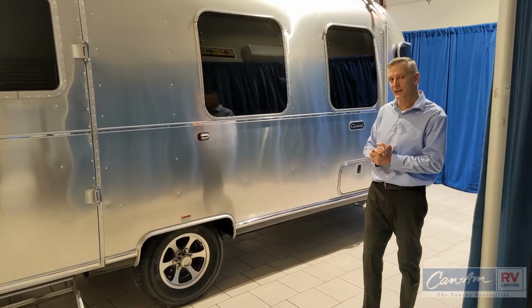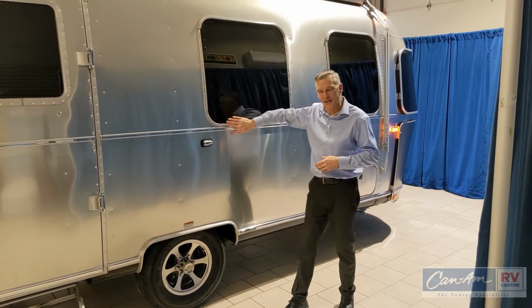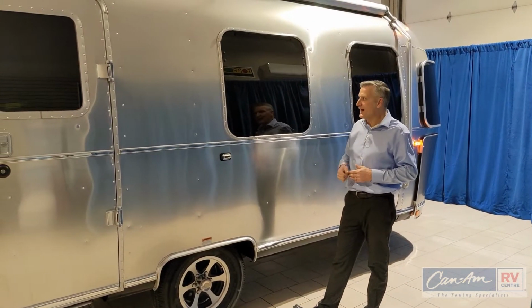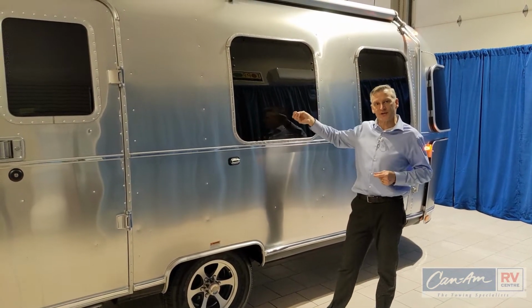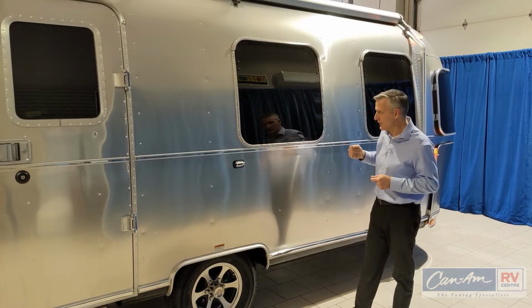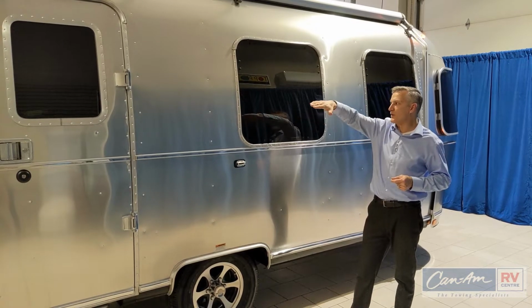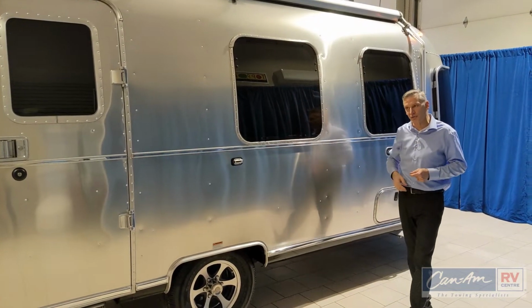Some of the signature pieces of the Caravel is the riveted windows. We'll see how those look inside as well with some beautiful curtain and blind options. These are a deeply tinted window, so only 30% of the UV can go in, so it keeps things cool and from being sun faded as well. But they do open, as I mentioned, in the inside as well. 15 degree, 45 degree, and 70 degree stop points so the winds blow through really, really nicely.